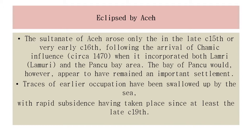The people who established the new sultanate there very quickly incorporated Lamre and the Pancu Bay area into their polity. But it seems that there was quite an important settlement on the bay continuously for many centuries. But much of it has been swallowed up by the sea, with rapid subsidence taking place from at least about the end of the 19th century.